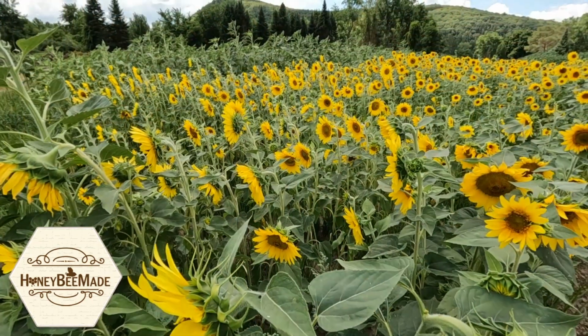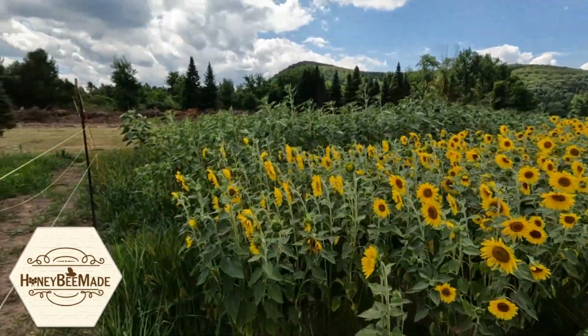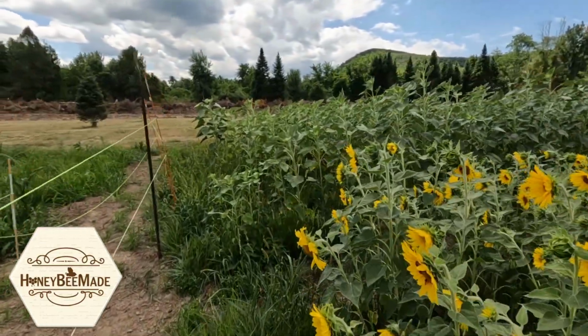Anyway, moving on, sunflowers. So what we're planning next year, since the sunflowers did so well, is we're going to expand our sunflower field next year. I think that's a nice draw for our headquarters here.